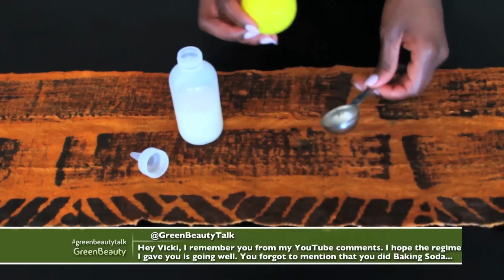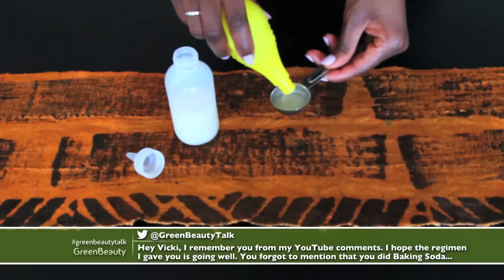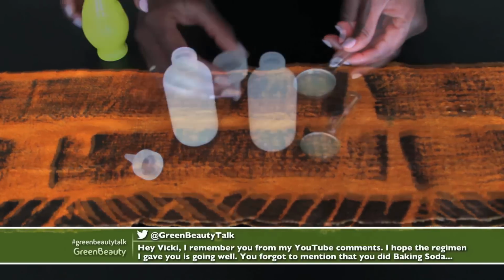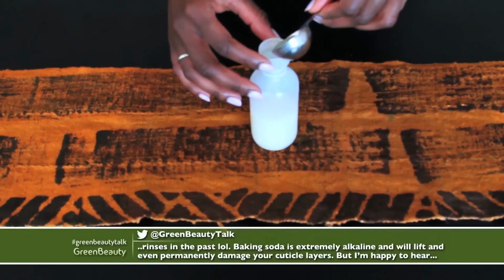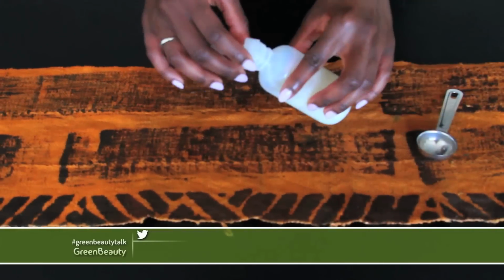Here are my recommendations on what the pH of your product should be. Washing away dirt from your scalp can be a harsh process for your hair strands, especially if you don't pre-poo first. And water is already lifting your cuticles to a certain extent, so I recommend that your shampoo have a pH level of about 5 to 6.